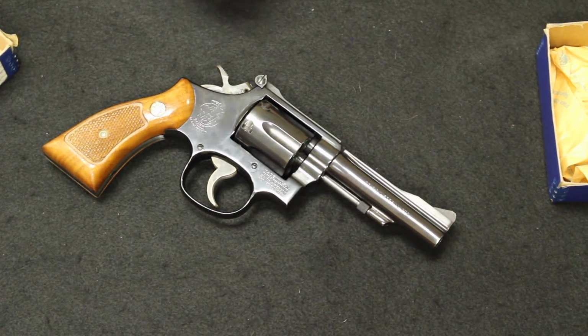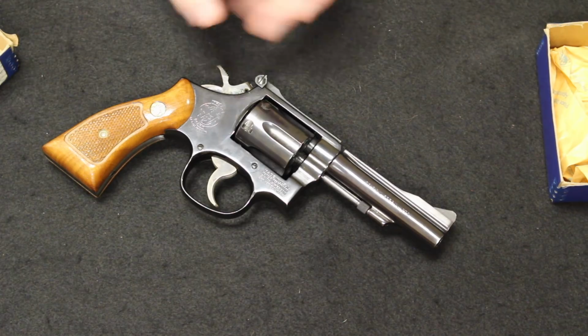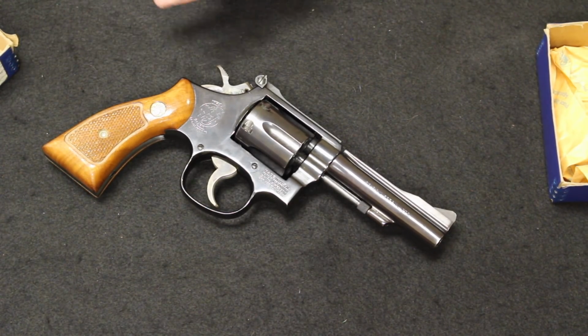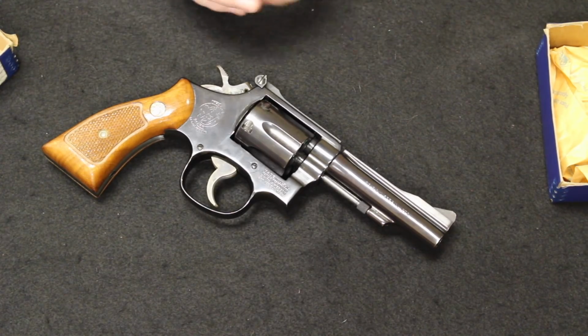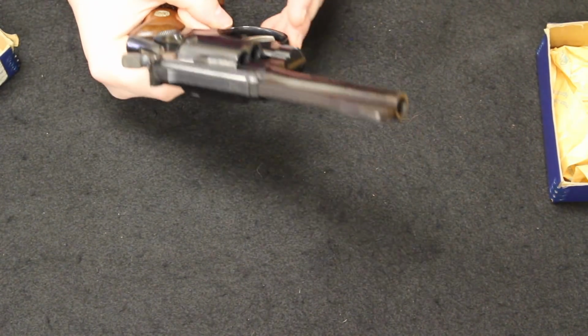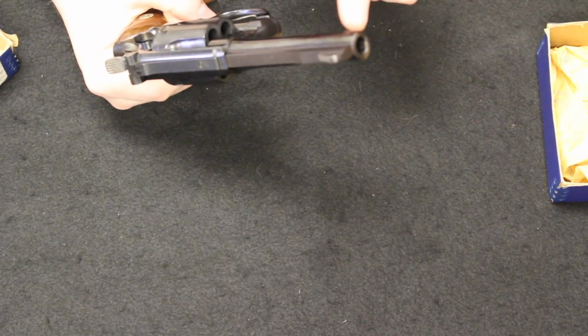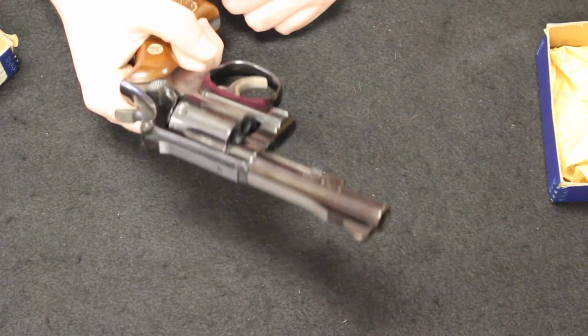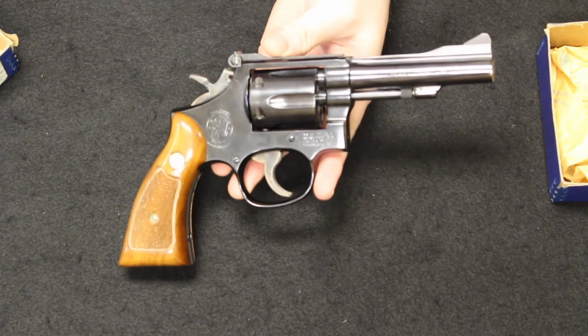When we're talking about price point, these are not excessively high in value, and I think a reason for that is there's so many Model 10s on the market. Even though that's not really what this is, it's close enough to what this is. In this condition, in the original box, and this bluing is probably, I would rate, there's a tiny bit of wear up here at the muzzle, but this is, I would call about a 97 to 98% overall condition.